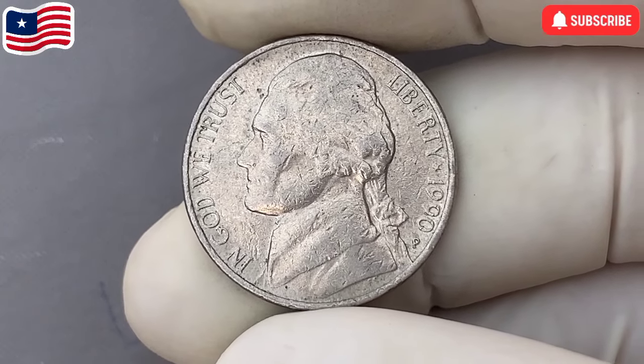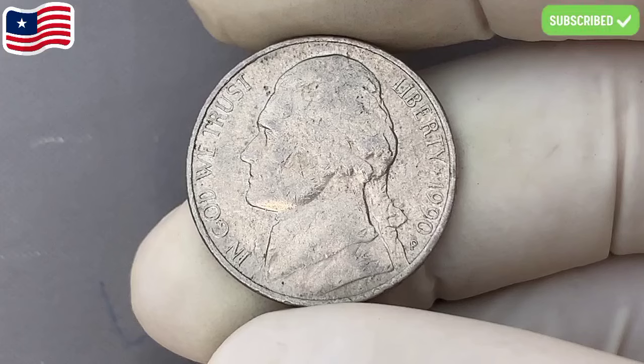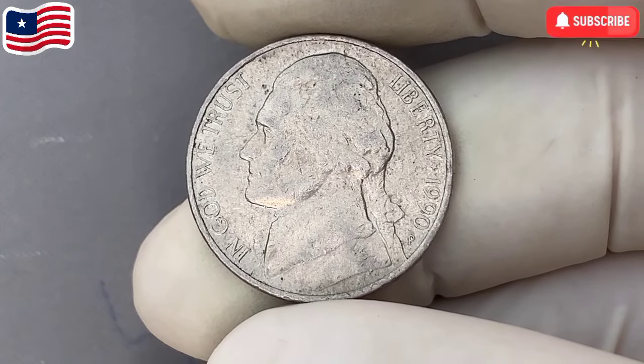What sets the 1990 P nickel apart from the millions minted that year is largely its condition and any unique minting anomalies.